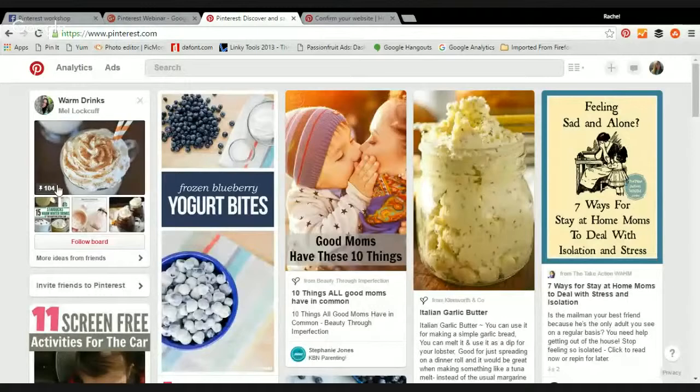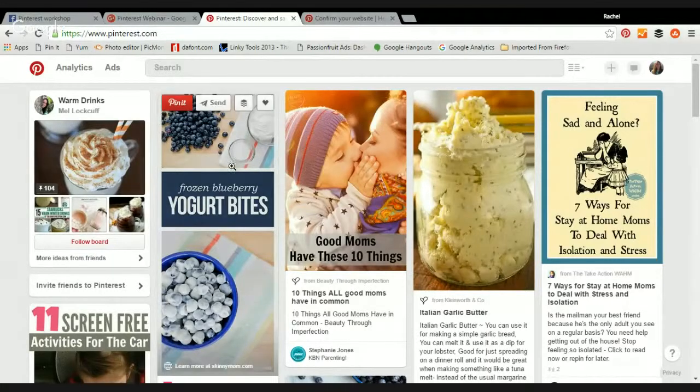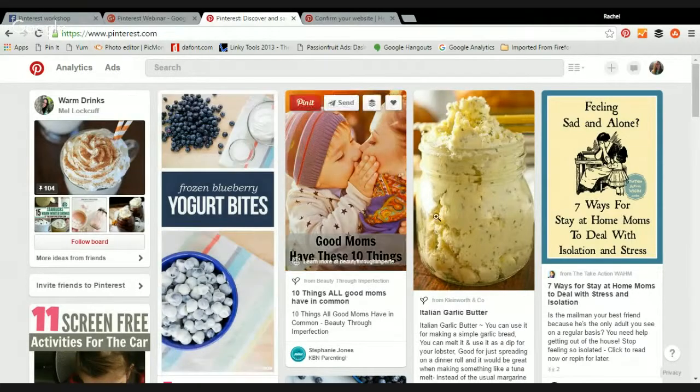On the left here, it has a suggested board that I could follow. But then here's a pin, frozen blueberry yogurt bites. So clearly what it is. Then some nice pictures to go with it. And these are things that people I follow have pinned, or they're promoted to me by Pinterest itself.